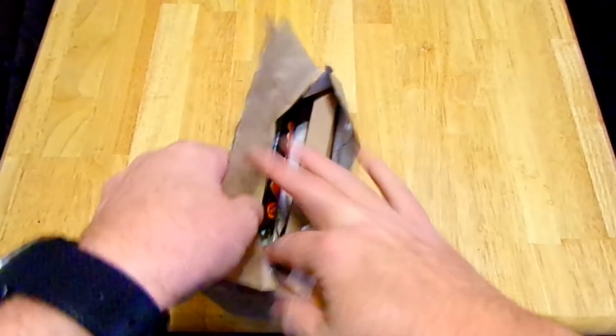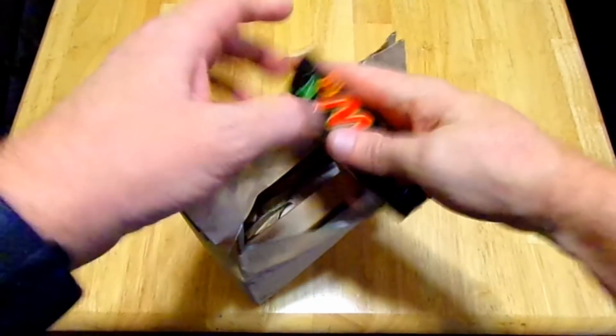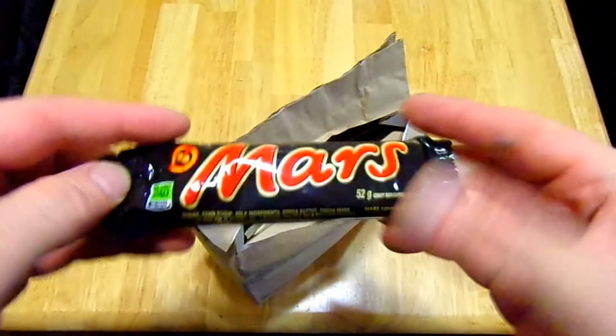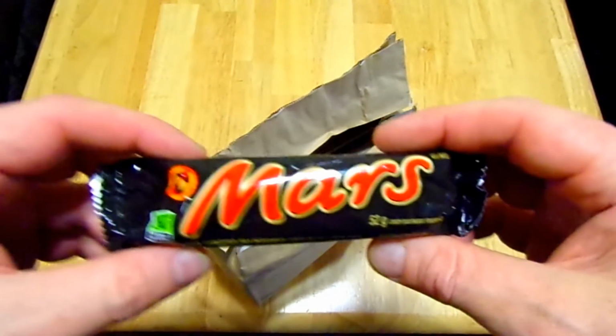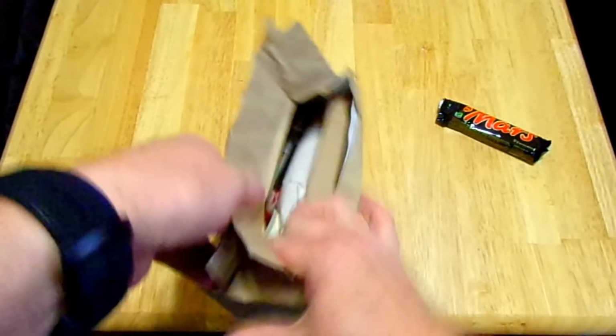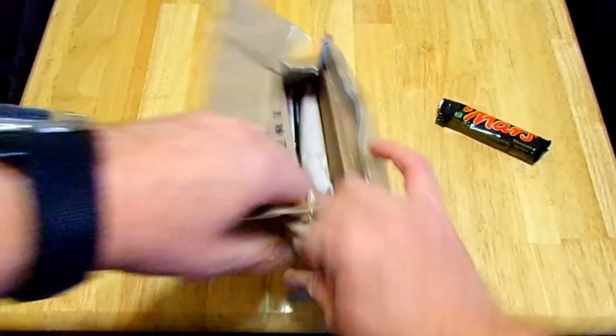Oh, first thing, I see a Canadian Mars bar. That's different packaging than you'll find here in the U.S. Ours are, I don't know, gold? Are they gold? Guys, leave me a note in the comments. I actually don't think I've even paid attention and seen a Mars bar in a really long time.